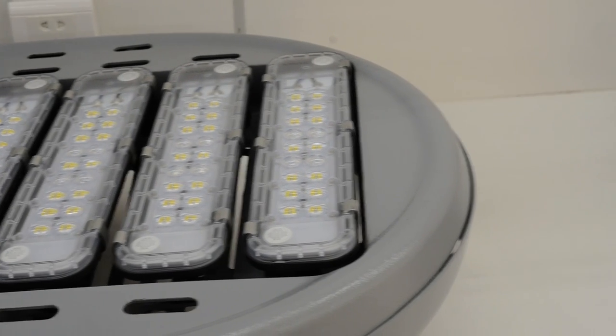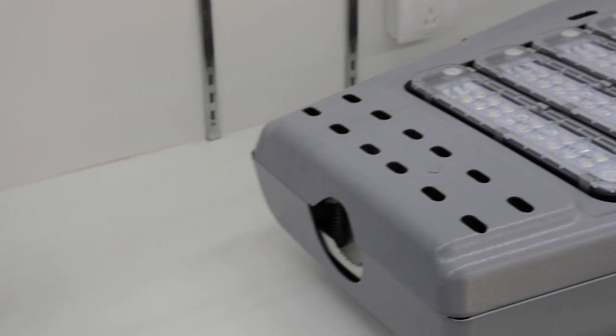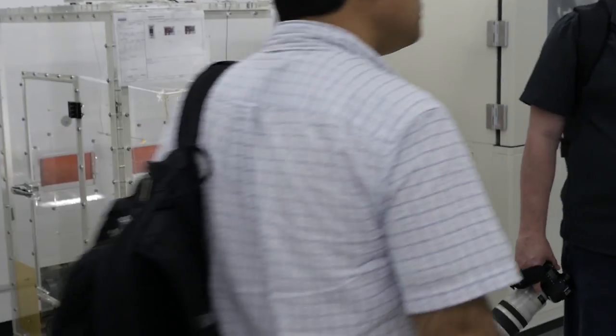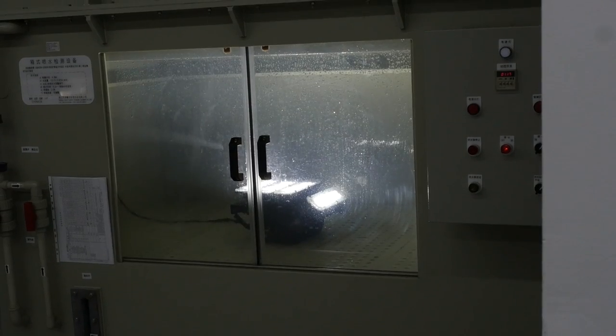First off, they have these certain modules that they use, and they're waterproof. They test them like crazy. They sandblast them for hours. They have these really, really cool machines. I was actually just like, I'd like to stay here and watch these machines blast everything with water and sand. It's kind of fun to watch.